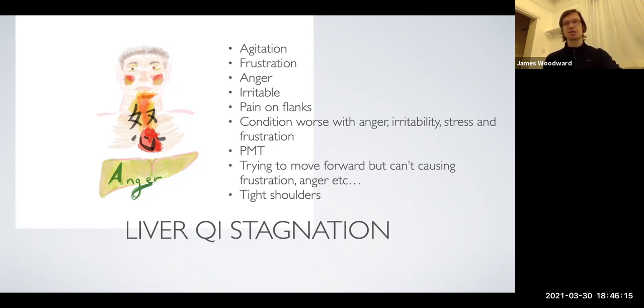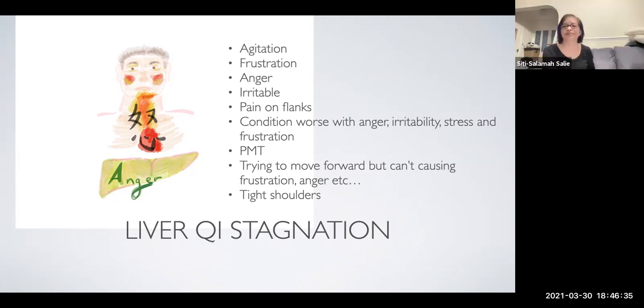In fact, yes, because the drawing here, I've got the red. That's more for anger, actually. So the anger is the emotion that comes with the liver, excess anger. My mother used to say, "Don't upset your liver."